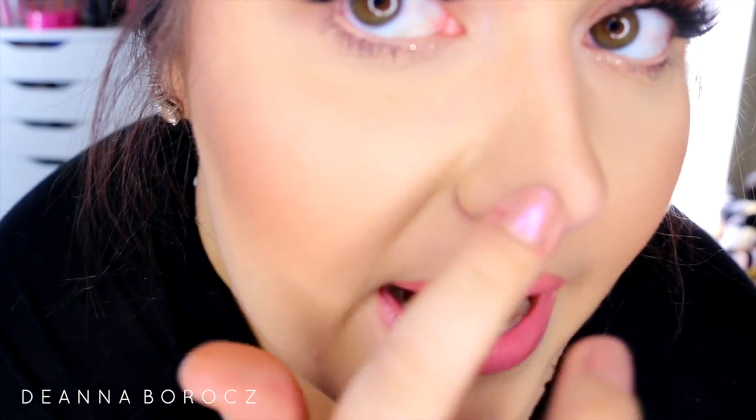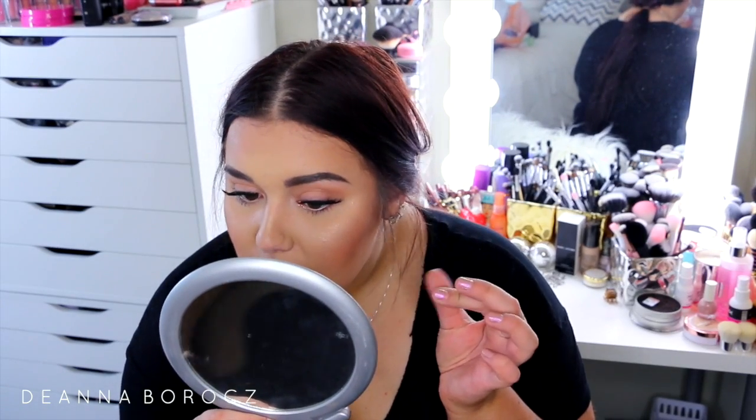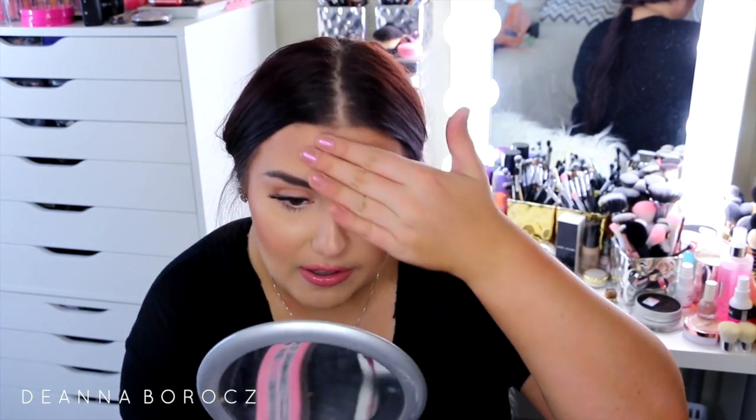I also want to show you it's breaking up on my nose, like right here. You guys can see a lot of foundations do not stick to my nose for some reason, no matter what primer I'm using. This did a pretty okay job at first, but it's now breaking up there. I don't feel oily, so it looks a little cakey. I'm not gonna lie, it does look a little cakey. I may have used a little bit too much.